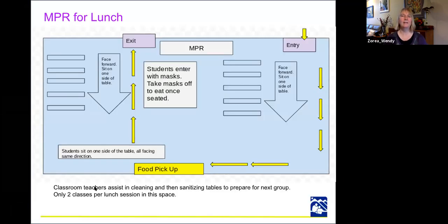Okay, lunch. In the past, we would have up to about 150 kids in our NPR during a lunch, up to six classrooms in the NPR. This year, we're limiting that to 2 classrooms. We've divided it in half. One half of the NPR will be one class. The other half will be the second class. We're also using our gym, and the same thing in the gym. The gym is actually a slightly bigger space than the NPR, and we'll have one class on one side and one class on the other.